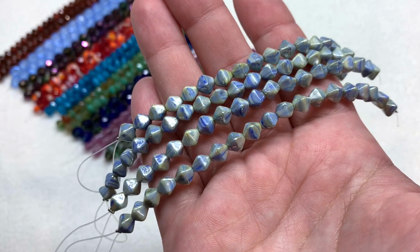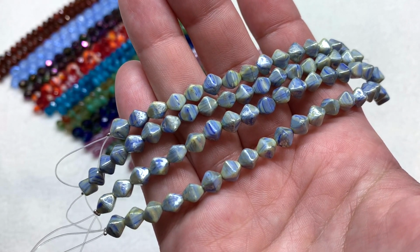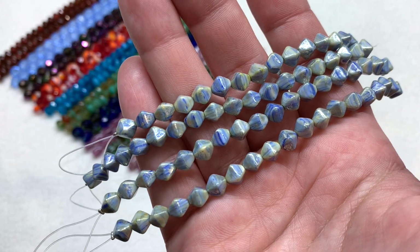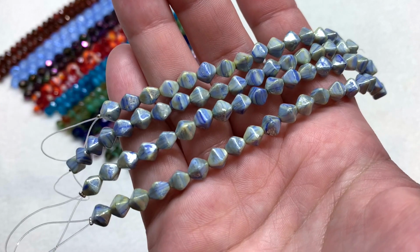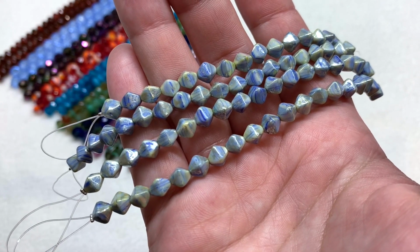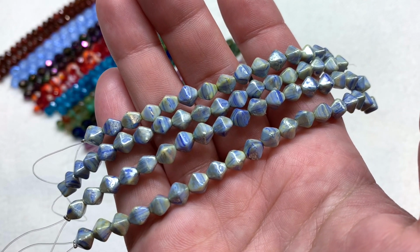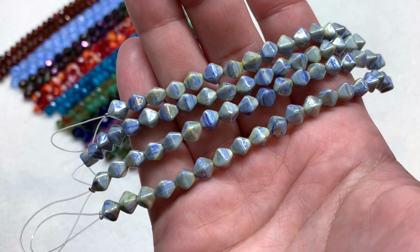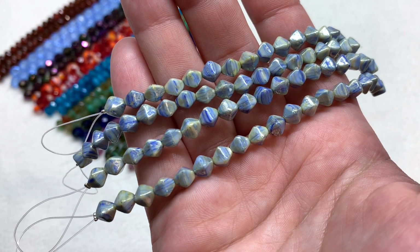Next on my list are these. They're also faceted bicone beads, this time in the blue lace Picasso variety. They've got just a hint of a lustery coating over the top, giving these a really pretty satiny shine. And you can see that combination of the slim, deeper blue stripes with those more earthy beige tones and some areas being a little bit lighter blue. These were about $2.58 per strand.